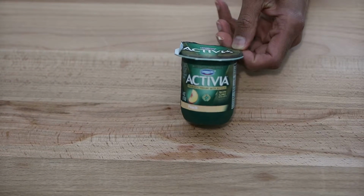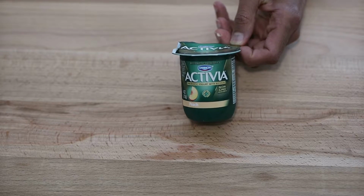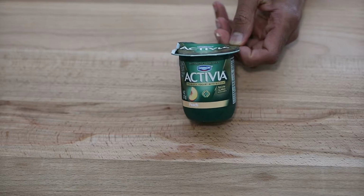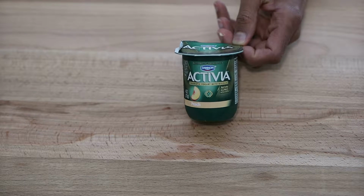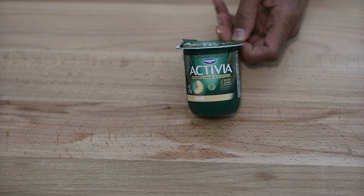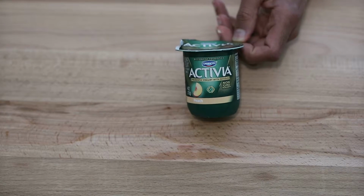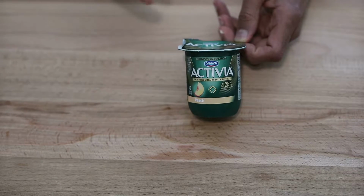All right, what we have today is the healthiest food you could possibly eat on planet Earth. Dannon Activa probiotic yogurt with bifidus, non-GMO. What else we got there? Billions of probiotics. Dannon peach. I don't think it's that healthy. It very well may seem so when you look at it.